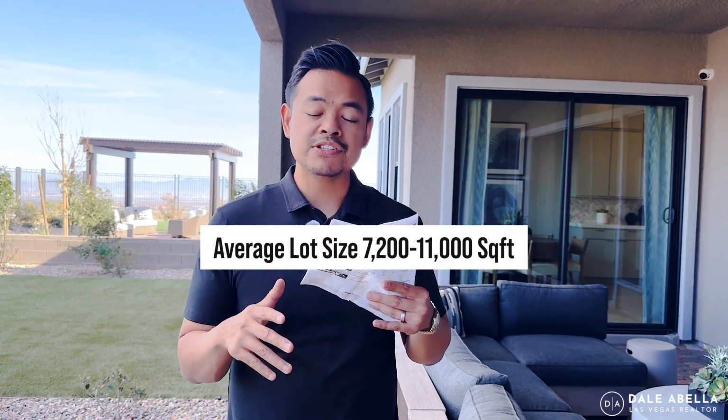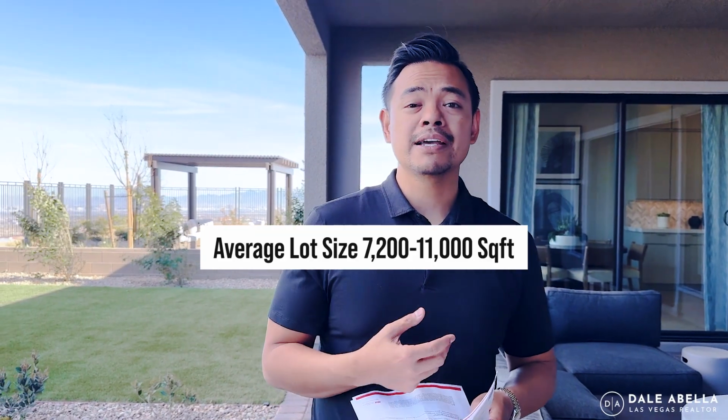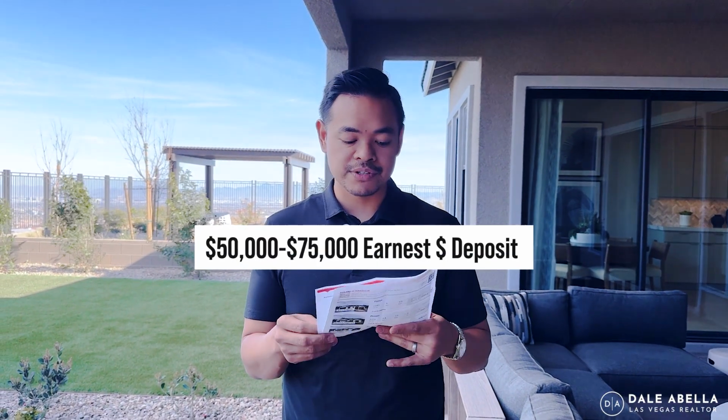$21,407, okay. As far as the average lot square feet, on average you're looking at about 7,200 to 11,000. So, you know, still a pool-sized backyard if that's what you're looking to do. And also, if you're looking to get under contract, for the earnest money deposit, they will collect between $50,000 to $75,000 to get you into contract, okay?